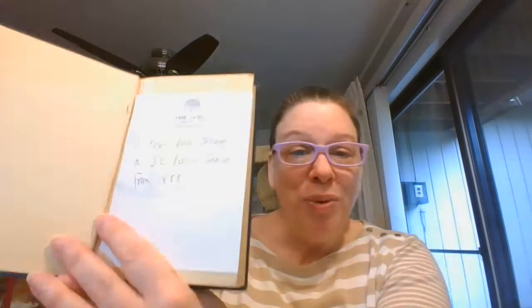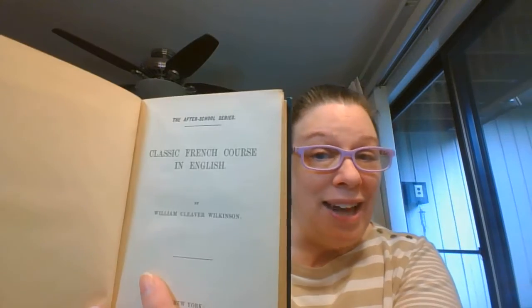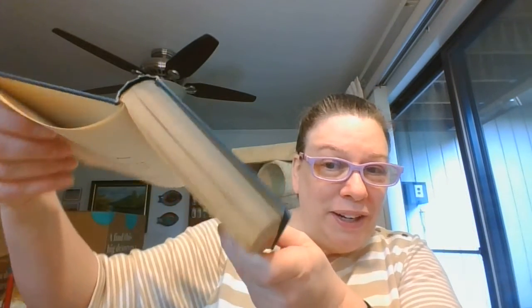And this one sent me down the rabbit hole for the notes that they left on there. This is the Classic French Course in English, and it's an after-school series. And this is from, yep, it looks like 1888 on there. And the binding's still in pretty good condition. And yep, it's just a reader.